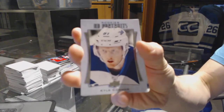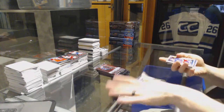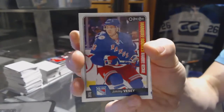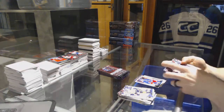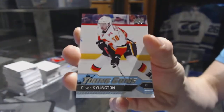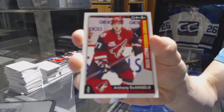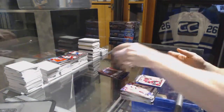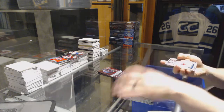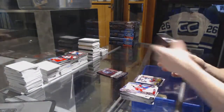Portraits for the Winnipeg Jets, Kyle Connor. We've got an OPC rookie for the New York Rangers, Jimmy Vesey. Young Guns for the Calgary Flames, Oliver Kylington. OPC rookie for the Arizona Coyotes, Anthony DeAngelo. OPC rookie for the Columbus Blue Jackets, Zach Werenski.